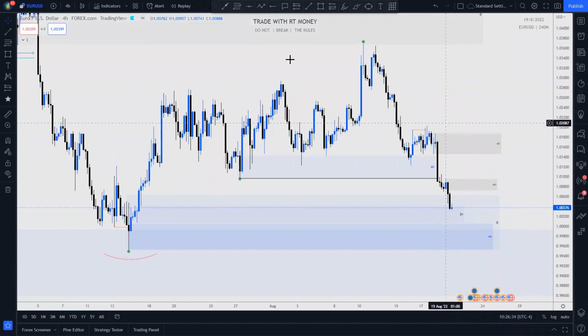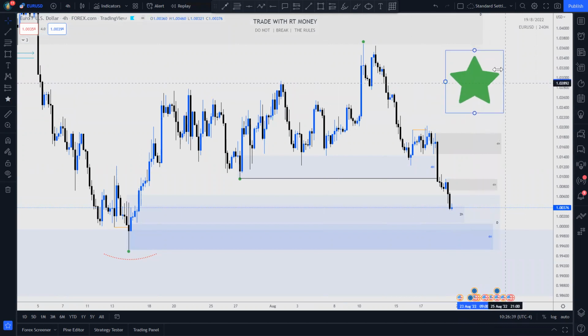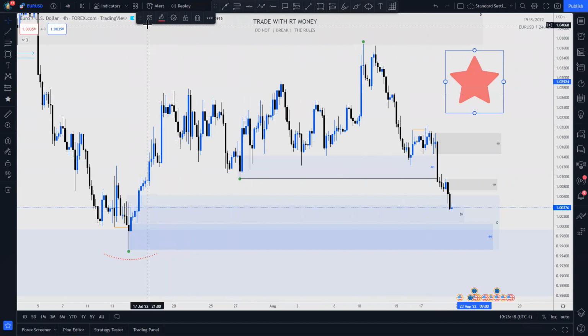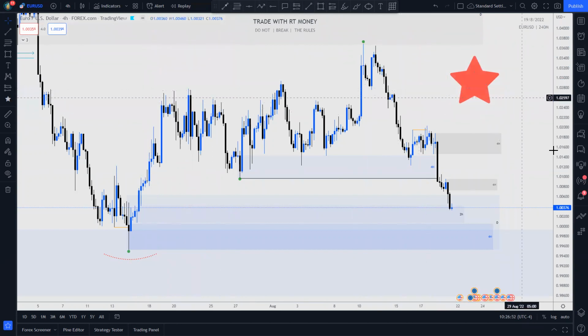This is one of my very favorite trades going into next week. I want to use a red star because it is a sell. It is a sell that looks kind of pinkish. I'm going to go with the red down here. And so this is one of my favorite ones.